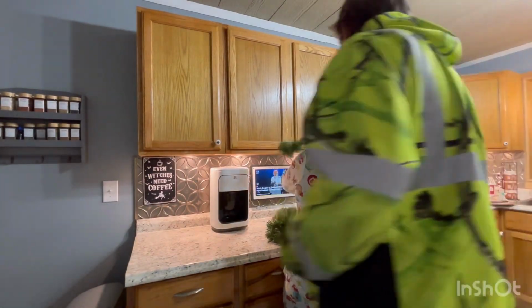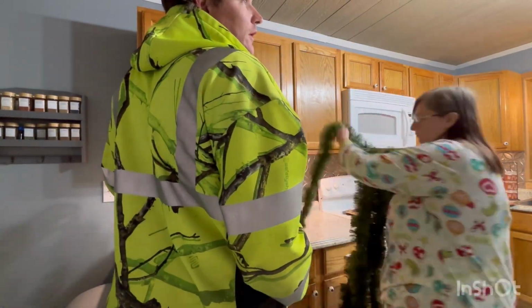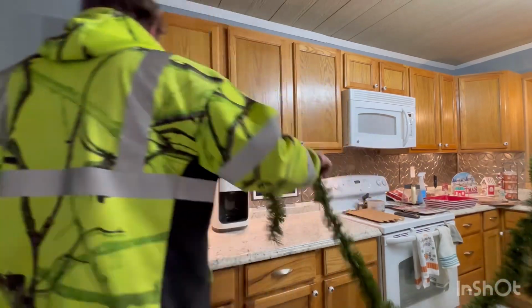To the kitchen, the room I'm most excited to decorate and see come together. I personally think it came together beautifully, and I hope you guys do too.